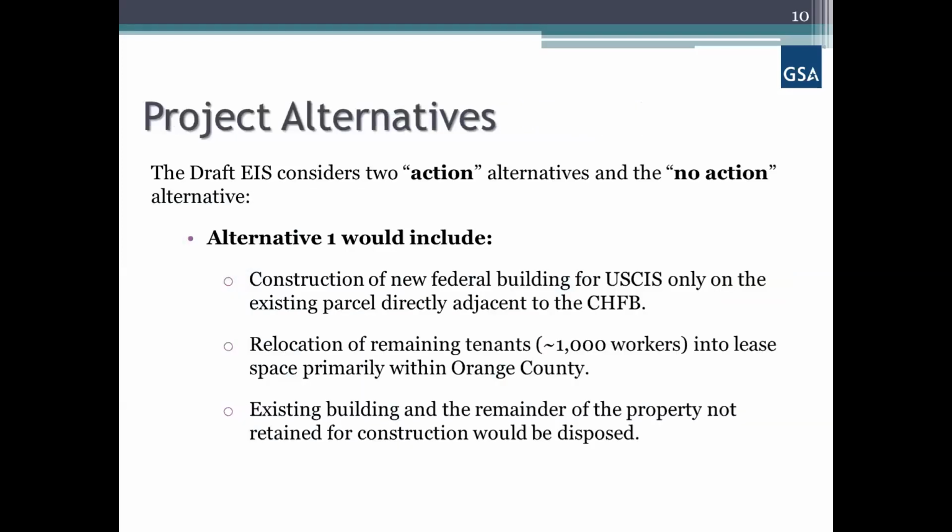There were a few project alternatives considered. Those include the 2 action alternatives and the no action alternative, which is really used to baseline the potential impacts of the other 2 action alternatives.